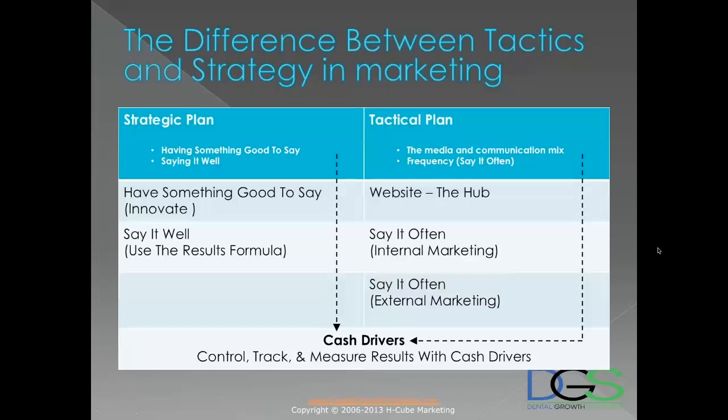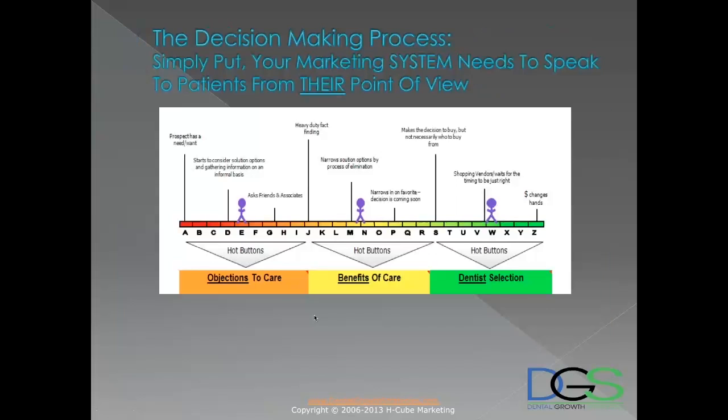We're going to talk about the difference between tactics and strategy. When I talk to people about marketing, they tell me, yeah, we sent out some mail, we did radio, we have done print ads, newspaper, things like that. And that's all tactics. That's the tactical side. That's the media and communication mix, and it's how often you say it, so it's the frequency. The strategy, however, is the most important part, and we'll talk quite a bit about that. That's having something good to say and saying it well. That's innovating and then using the results formula that we're going to show you in a minute. And that all relates to cash drivers. Those are the things that you can track, control, and measure when you do your marketing. If you're marketing and you're not tracking what's working and what's not, then you're probably wasting money somewhere.